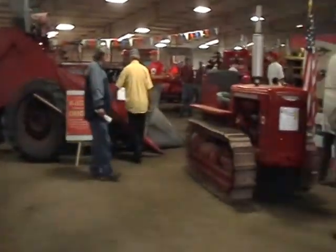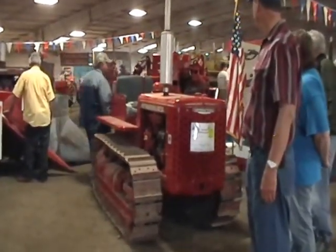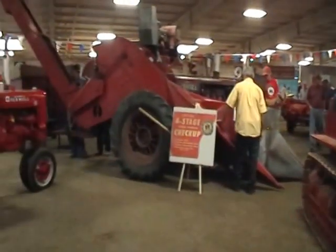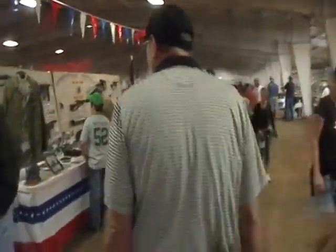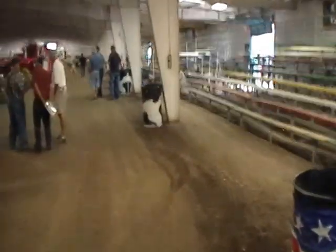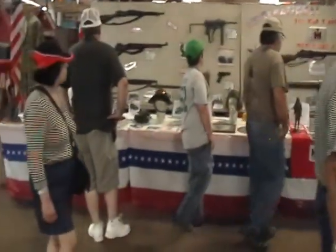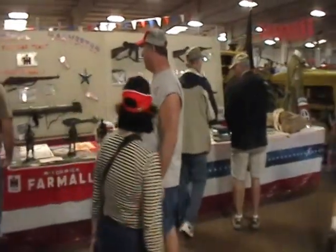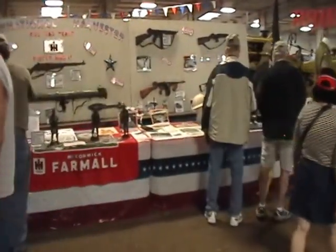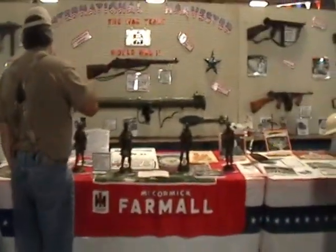So here's a 47 TD6 from Renfield, South Dakota. Boy, there must be a lot of barns off the beaten path here in South Dakota that people are hiding stuff in. Kind of amazing. This is all war memorabilia stuff that a gentleman brought in, and International Harvester made weapons during the war.